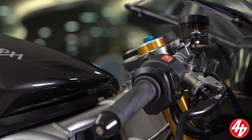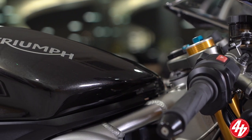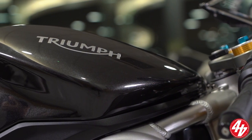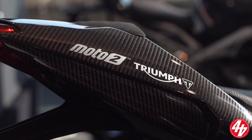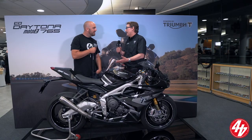Now, the chassis is identical, so the geometry is exactly the same. Did you ever think about tweaking that, or was it a case of if it ain't broke, don't fix it? We did try. We tried different springs, different damping. We did a complete setup on this bike, as it's now a single seat focused bike, and we came back to the same settings. So yes, it could have been different, but we have come back to the same settings.